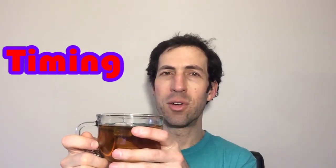This is great, I love this tea. This is not decaf. It has a bit of green tea, so it's slightly caffeinated, but nowhere near pure green tea, and nowhere near black tea. So this might be a good tea, you know, mid-late afternoon when you want a slight kick of caffeine, but you don't want to stay up all night long.